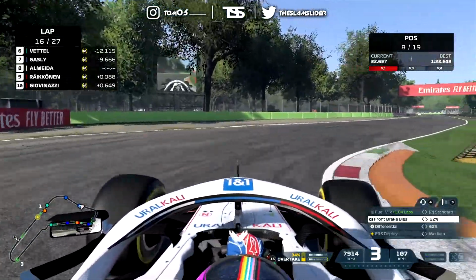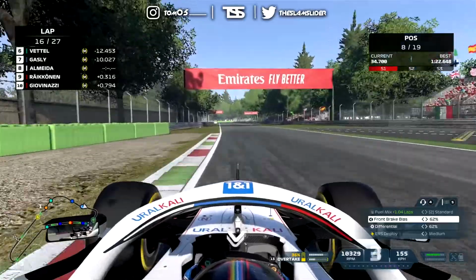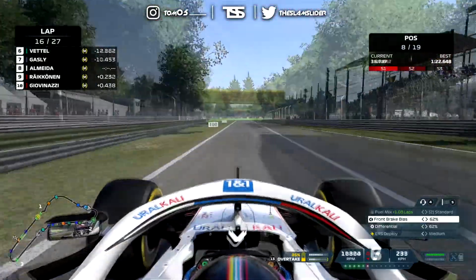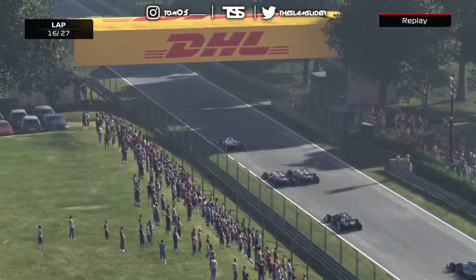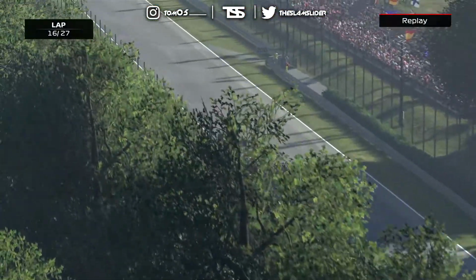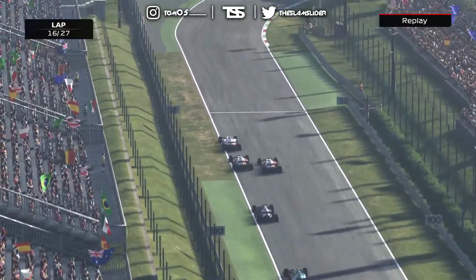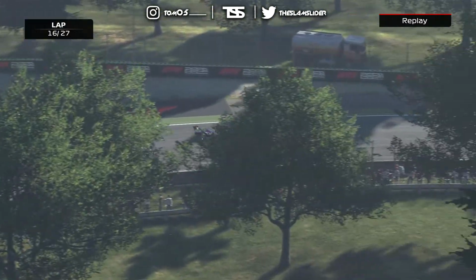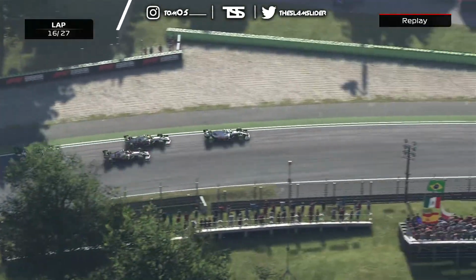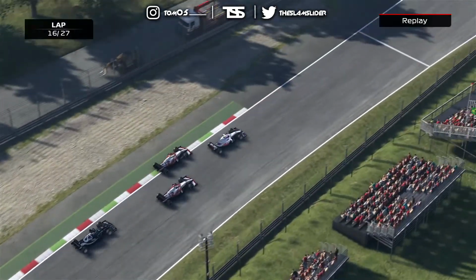Raikkonen sends one down the inside through the chicane, but he can't do anything about it. We're being super aggressive, that's why we're still in the points, but you know, some say that I'm being dirty, I'm being over aggressive, I'm being like Nikita Mazepin, carrying his legacy into the game, I don't know, but needs must, we are in the points, we have nothing to lose. And we have the two Alfa Romeos in the points, and they are our rivals in the championship.